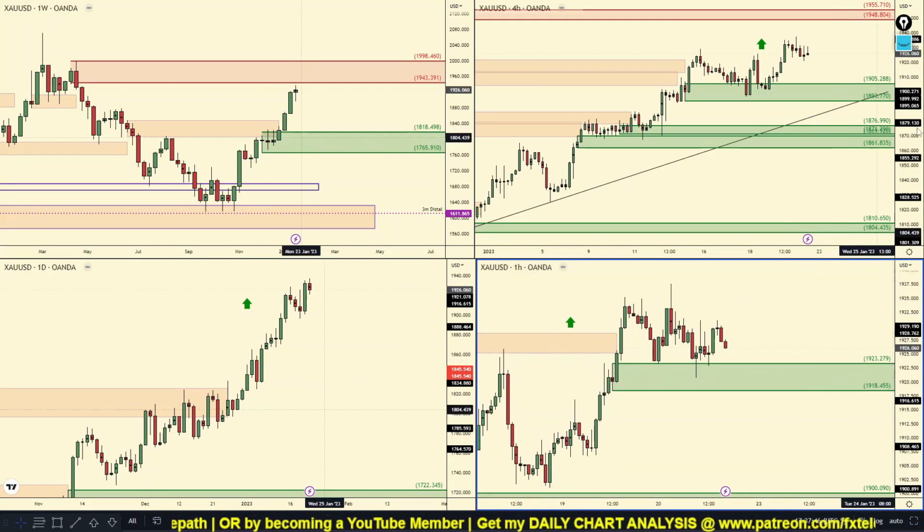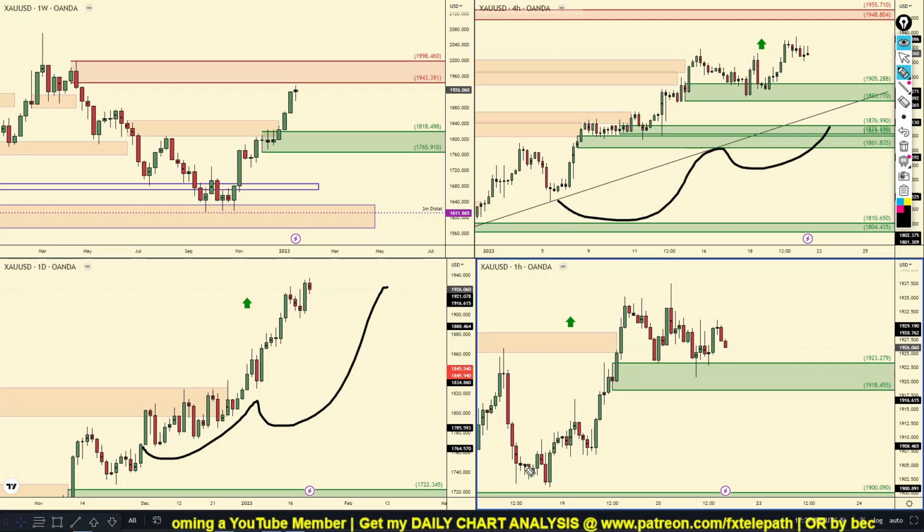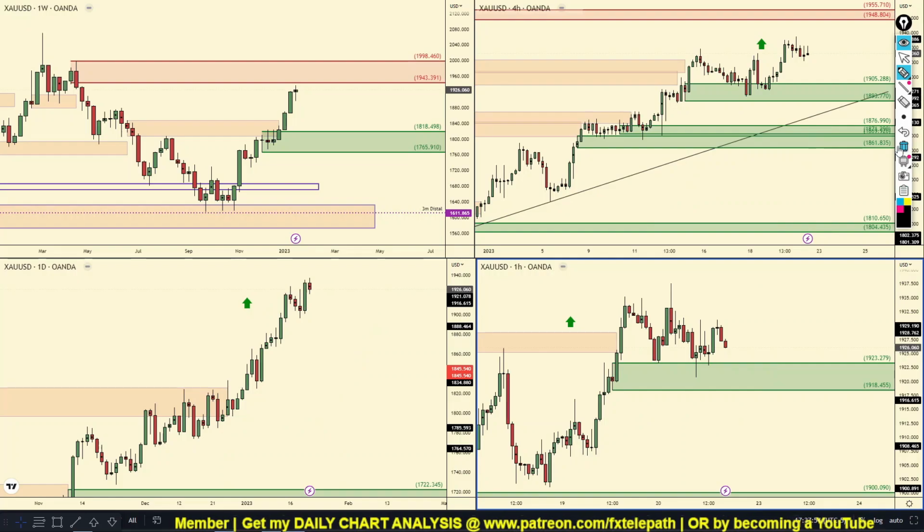But remember, we still have a daily uptrend, a 4-hour uptrend, and a 1-hour uptrend. So in my opinion, gold is still looking strong, but with the weekly supply above, it's definitely possible we break down to the downside, maybe back to this 4-hour area of demand, and then push back up to weekly supply where we react down.